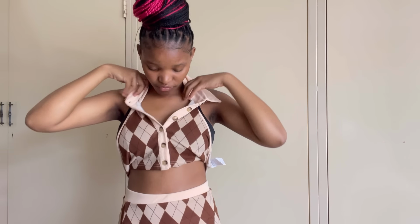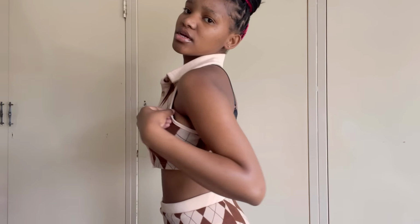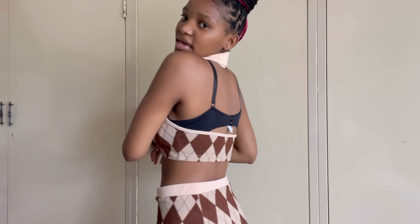I also have pictures of me wearing this top. I didn't post them on Instagram, but I'll put a picture of me wearing it with boob tape, because my boobs are big, yo. They are so big. It's a nice top like this. I don't know how you wear it. You can put it however you want. And it's open at the back.